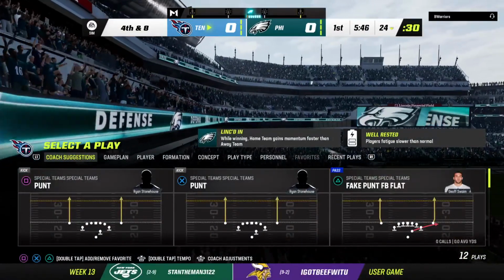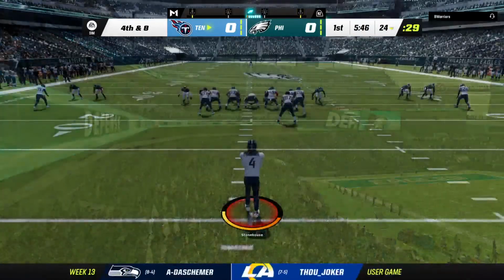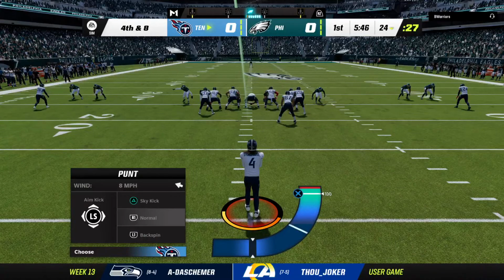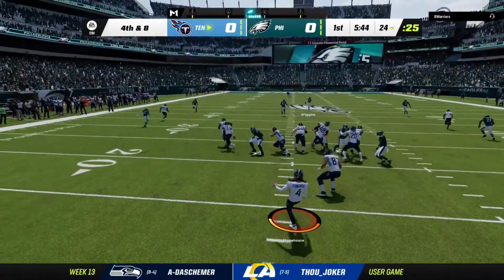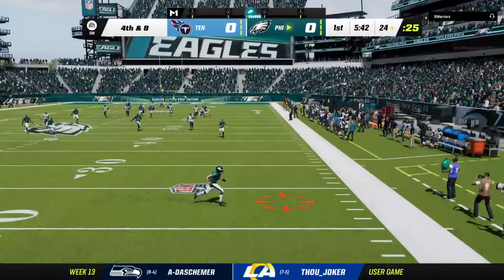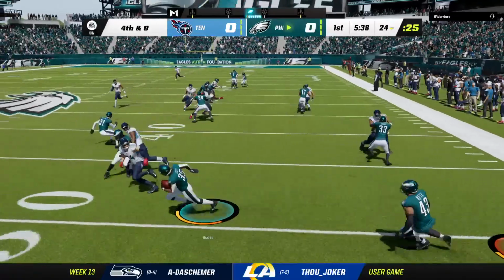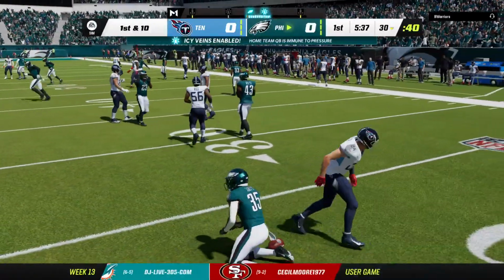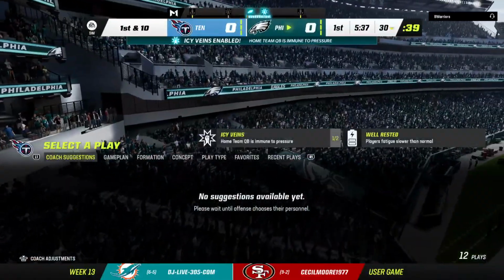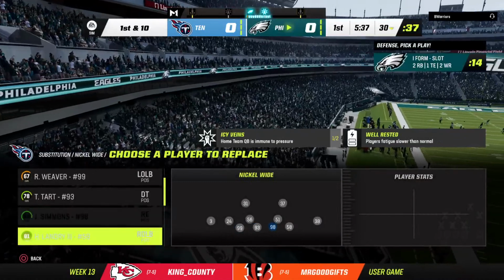Forcing that incompletion. This is going to be a fun battle throughout this game. Watching him try to take away that area of the field. Now on 4th down, here's Ryan Stonehouse to punt for Tennessee. Boston Scott deep for Philadelphia. That'll be a 49-yard punt, 6 yards there on the return. And it will be Eagles football, 1st and 10.